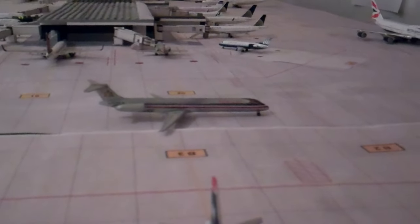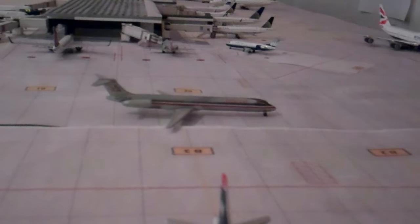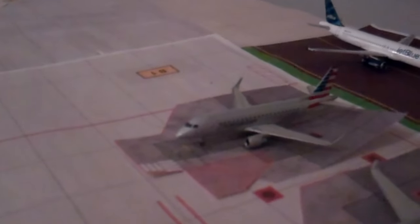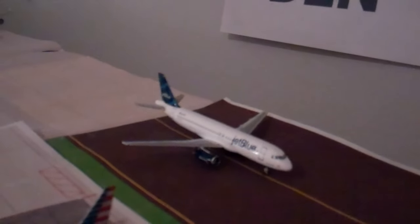Then we've got our empty American gate where we have an MD-80 just pushed back for Oklahoma City. Over here we have a PSA DBA American Eagle CRJ700 boarding for Westchester, New York, White Plains. Then we have a Republic DBA American Eagle 175 servicing, came in from Louisville, headed to Atlanta. Taxiing out. Oh, sorry, we're going to cargo.